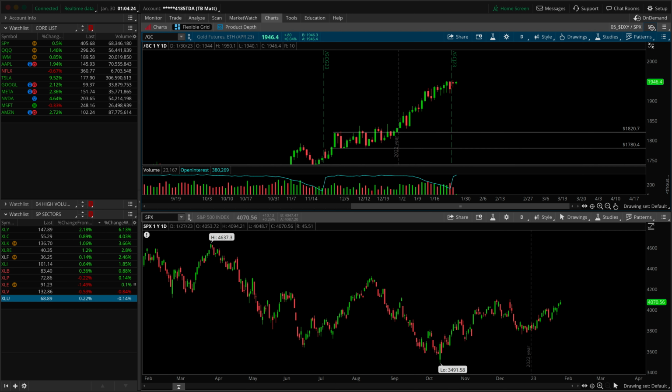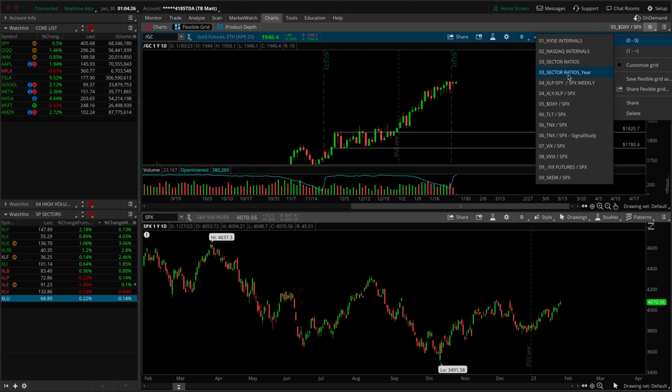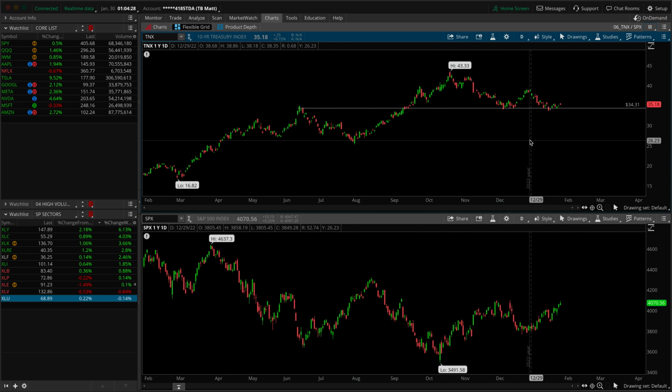Speaking of FOMC, let's take a look at our interest rates via the TNX. What's going on over here? Once again, kind of holding its breath, going sideways, but overall the idea continues to be weekly lower high, equal lows here, descending triangle. A breakdown of 34 would be bullish for our market. You're going to continue to watch and see what happens on Wednesday when Jerome Powell ultimately hops on the mic.